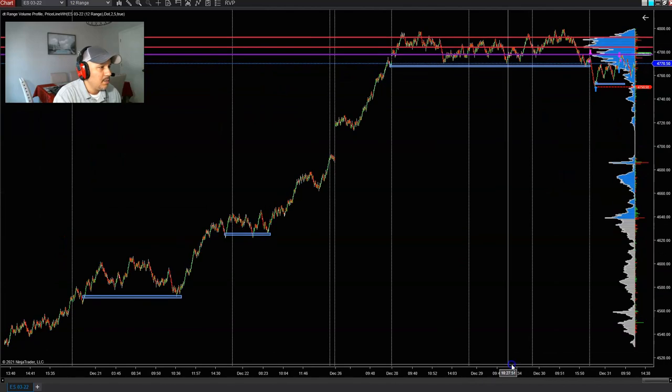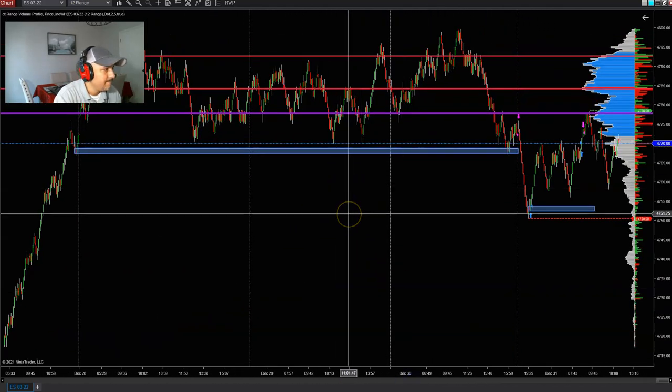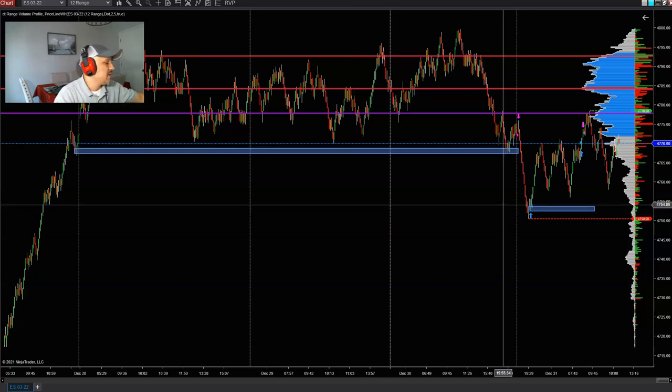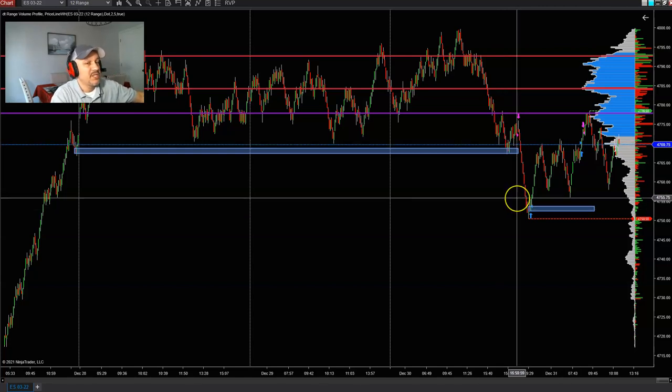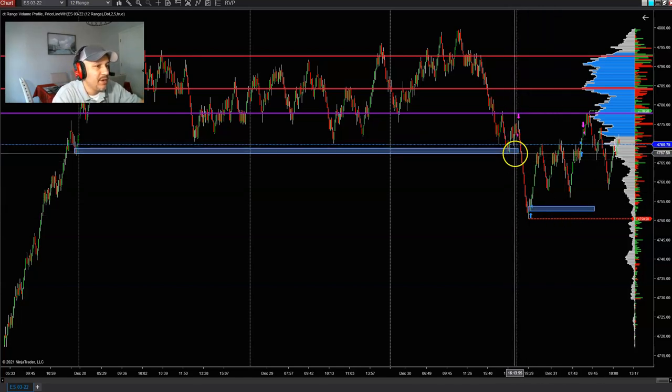Now let's see here. Yeah, so it broke to that area right there. So that was a nice trade for me last night. That trade was probably the best solid one-entry trade that I've taken in the last probably 2 weeks or so, whatever the case is. So that was a solid entry right here.